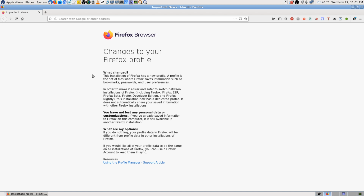Let's see what it says. Firefox changes. I didn't read this the other day when I did it on my mom's machine. I was in a hurry. Changes in your Firefox profile. What changed? New profile. I'm not going to try to read it word for word, I'll get messed up. Changes where Firefox saves information, such as passwords and preferences. In order to make it easier to switch between installations of Firefox, each one, like I read a while ago, has a dedicated profile. Okay, so it's not sharing its profile anymore.